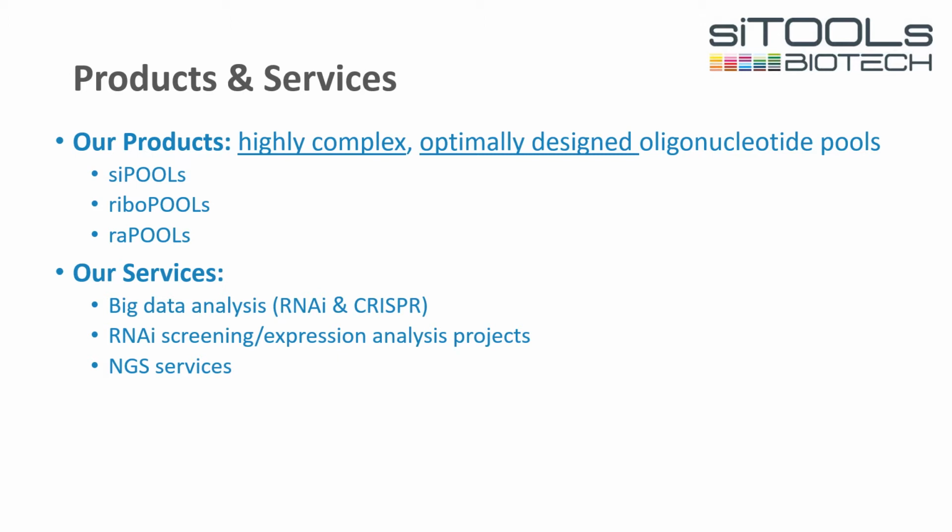And the riboPOOLs and the raPOOLs are a pool of biotinylated oligos. The riboPOOLs are used for ribosomal RNA depletion of any species and depletion of any abundant RNA. The raPOOLs are used for enriching RNAs and their interacting proteins and nucleic acids to understand and study what the RNAs are interacting with.